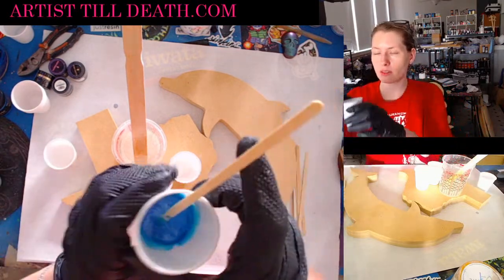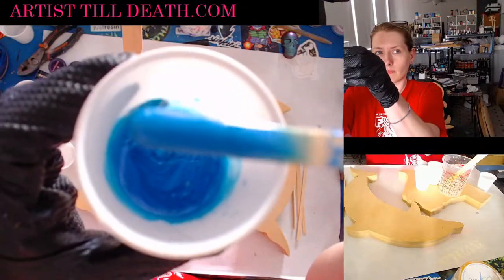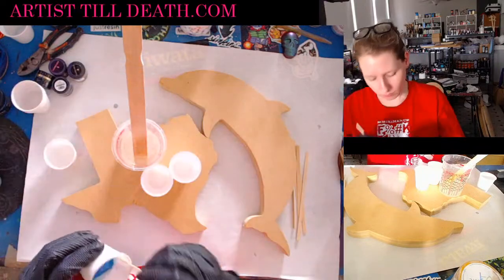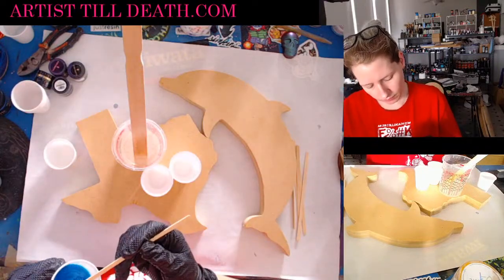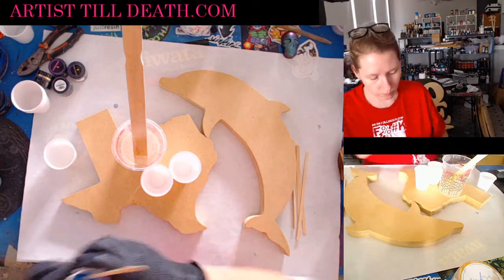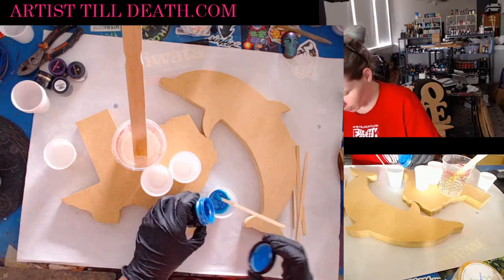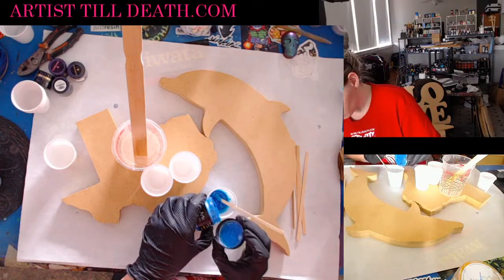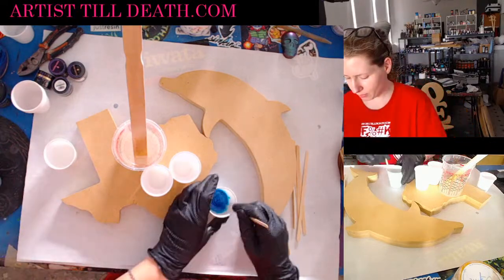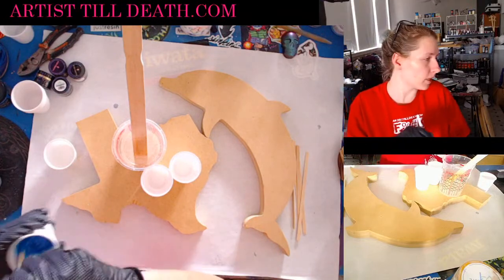Paint your substrate white. Of course it's not going to focus. I'll do a true color video. Get a little bit more pigment. I like my powders to be ultra opaque, so it takes a little bit more than a lot of people like to use of powders.